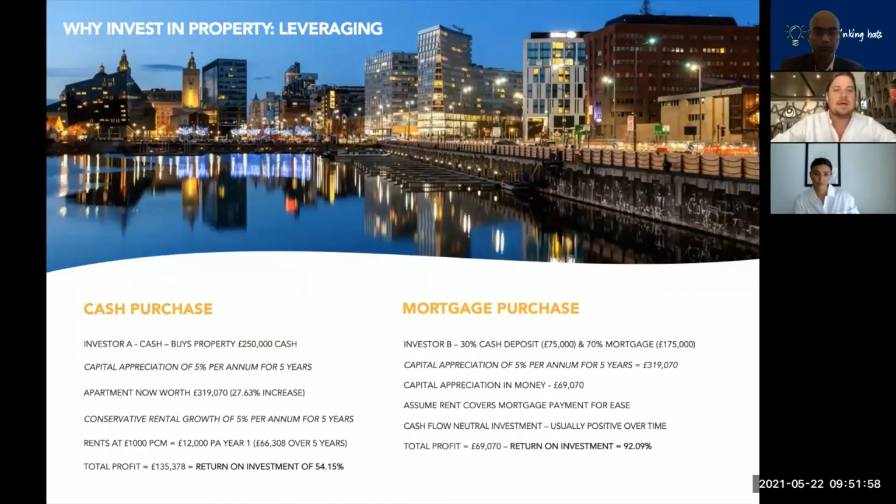So the apartment after a 5 year period of 5% compounded each year is £319,000. That's a 27.63% increase versus £250,000.